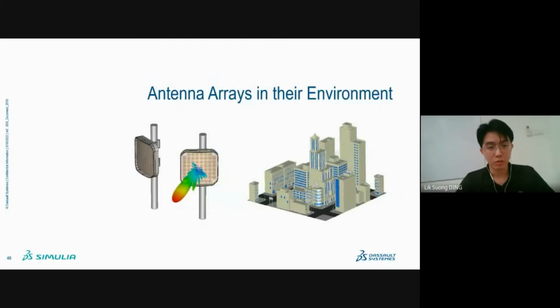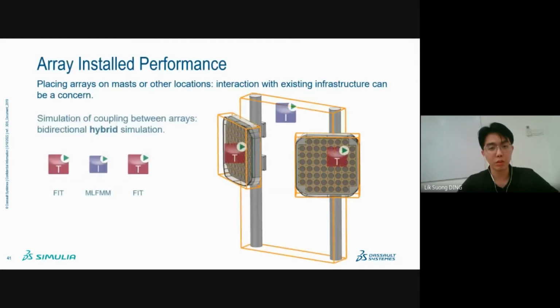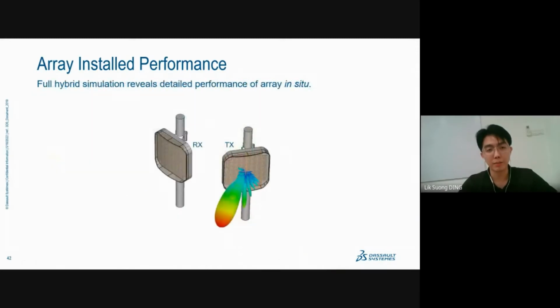Next, we always will need to simulate the antenna arrays when they are installed onto a certain item, be it a car or a building or a ship. When we install them, we will need to simulate both the antenna and the environment. In this case, we will use bidirectional hybrid simulations to simulate the coupling behavior between the antenna array and the environment.